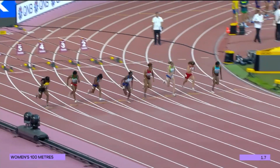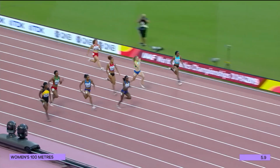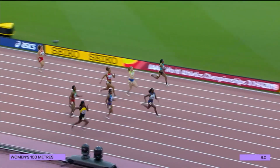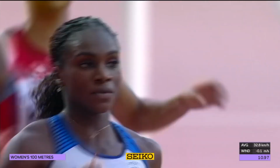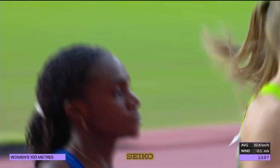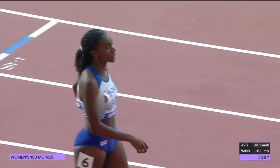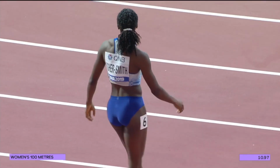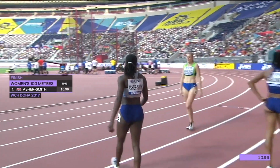Asher Smith, fourth from the left-hand side, and it's a good start. She's been running so well since the start of the season. Gaither going well on the far side for the Bahamas. Asher Smith, so good. 10.97. Not quite as quick as Tarlou in the second heat or Fraser Price in the first, but that was a comprehensive qualification, comfortably inside 11 seconds.